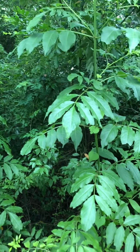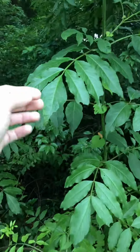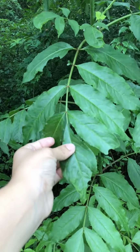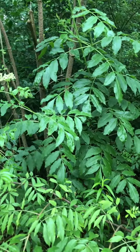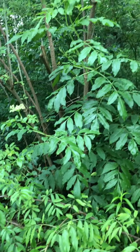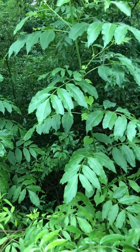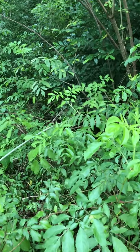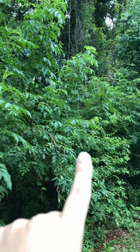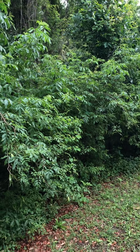Also, the flowers and the leaves and stems and bark are a good medicine for pain relief. You can infuse it, or you can do it in tincture form to get those same benefits. So it's going to be good for pain relief, whereas the berries are going to be better for sicknesses. Just a ton of elderberry. All this is elder.